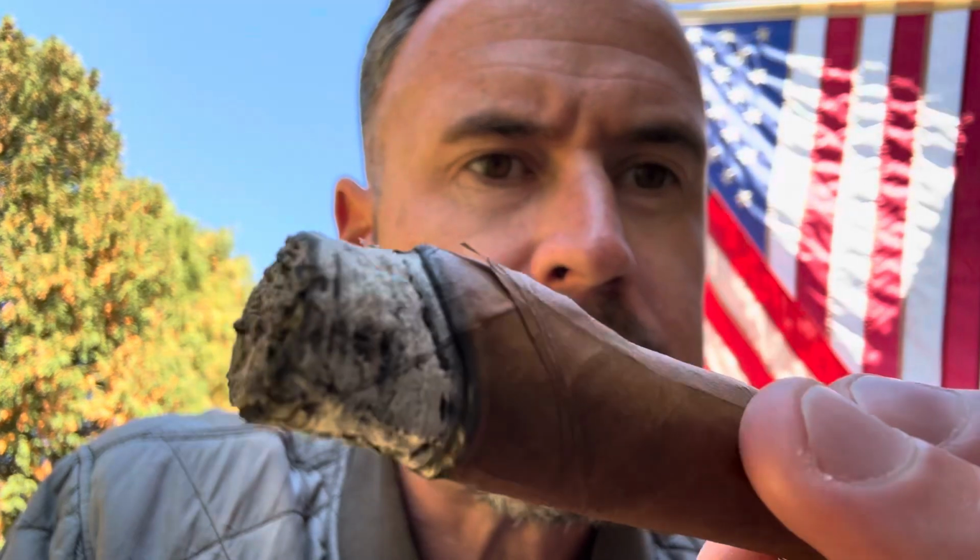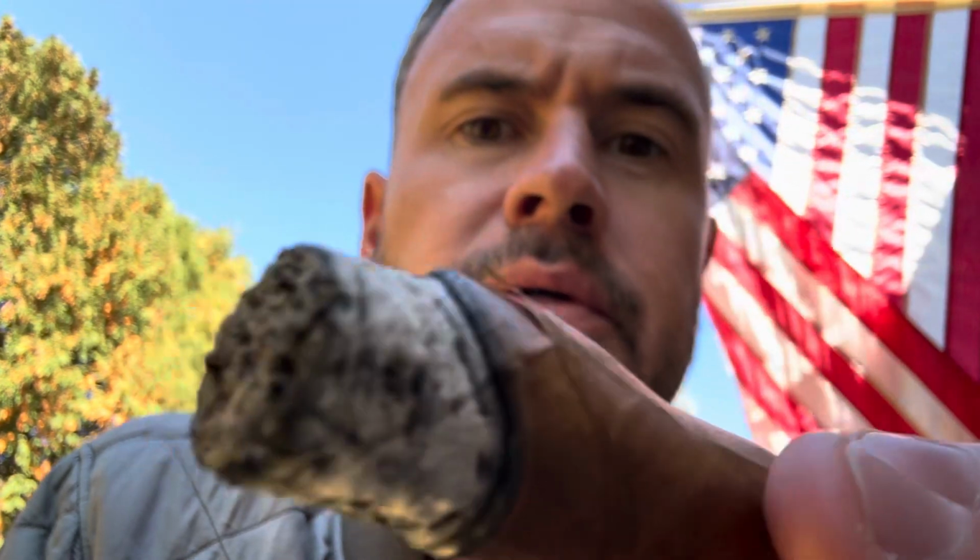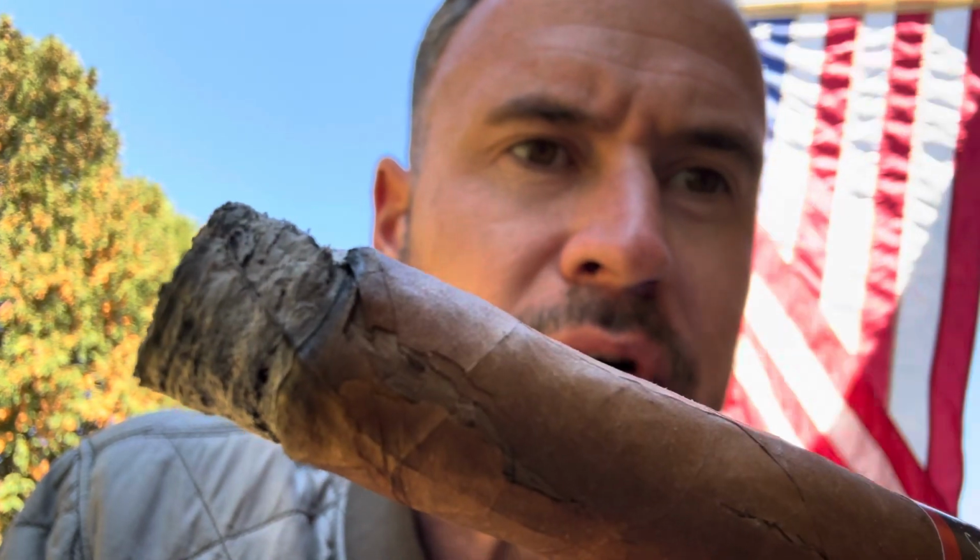All right, I'm getting some almond. It's basically almond, cedar, and tobacco, all of which are very light notes. Nothing major here. The cigar is like blowing up. Look at it. Look at the shape of it. It's blasting open, falling apart.